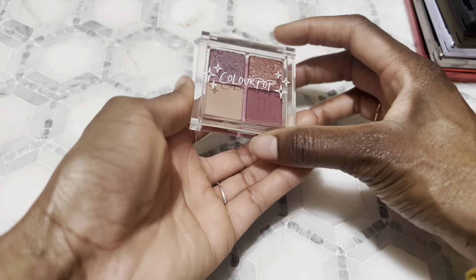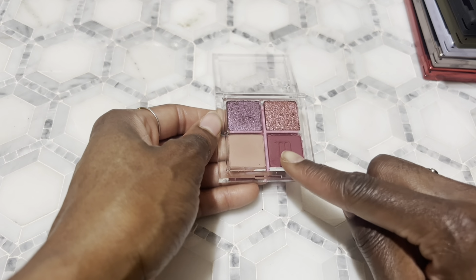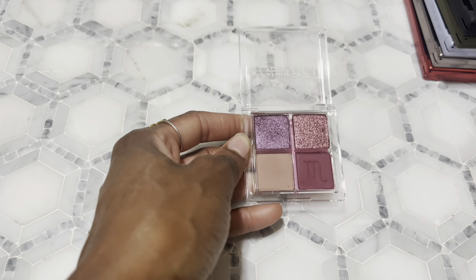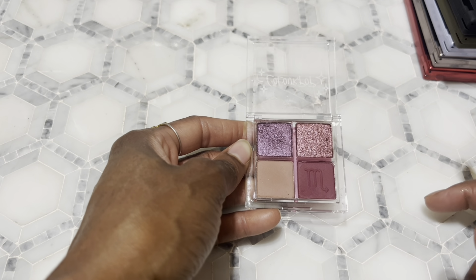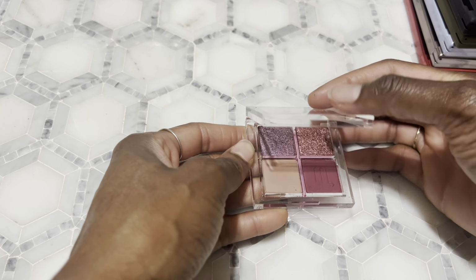This is the Secret Life of a Scorpio. You see what I'm talking about? It has these deeper shimmers in it, but it has this lighter matte, and then it has a darker outer V shade as well. I've used this one once. Again, I was trying not to use this one too much because it's my zodiac sign, and my zodiac sign is always sold out. If you go to their website now, the other people's zodiac signs are still there. Some of them are gone, but this one for sure was gone. I was like, well, the color story is fire.